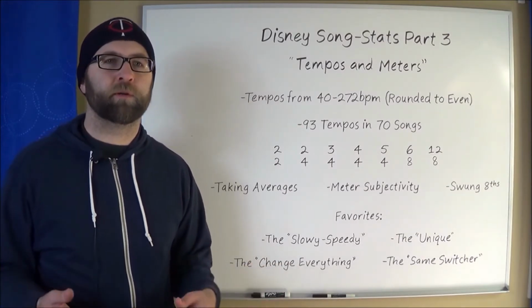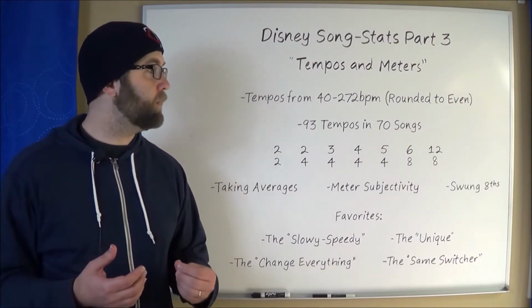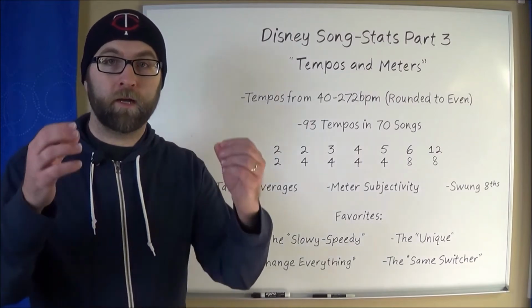But don't worry too much, because to help out with this anomaly, I found some ways to incorporate swung meters into the charts, which we will look at right now.